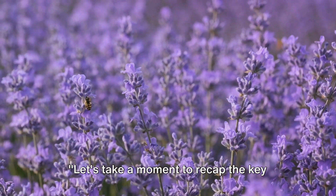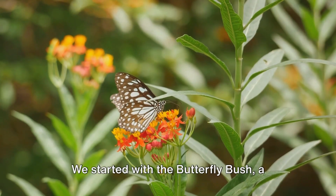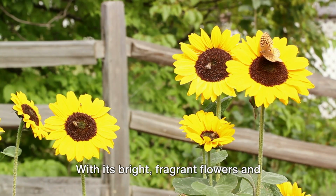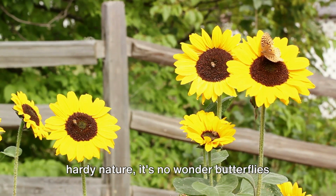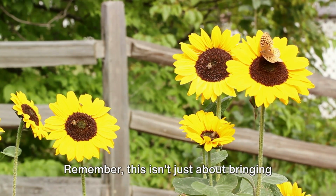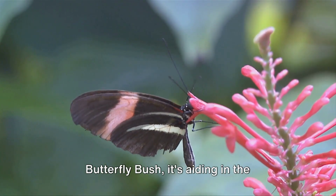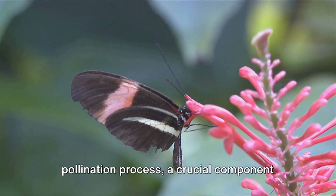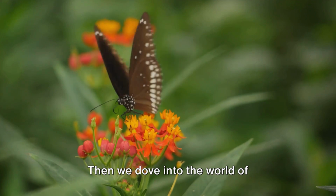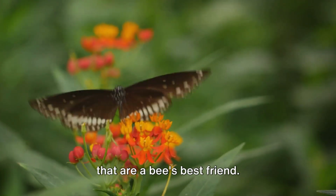Let's take a moment to recap the key flowers we've discussed today. We started with the butterfly bush, a truly enchanting addition to any garden. With its bright, fragrant flowers and hardy nature, it's no wonder butterflies can't resist its allure. Remember, this isn't just about bringing beauty to your garden. Each time a butterfly lands on your butterfly bush, it's aiding in the pollination process, a crucial component of our ecosystem.